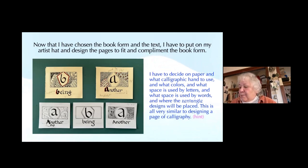Now that I have chosen the book form and the text, I have to put my artist hat on and design the pages to fit and complement the book form. So here's some working sketches.